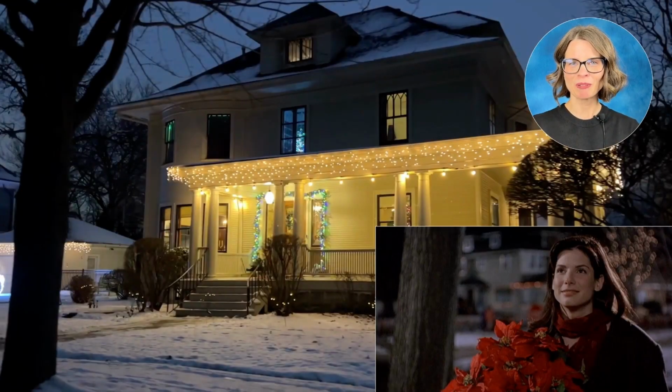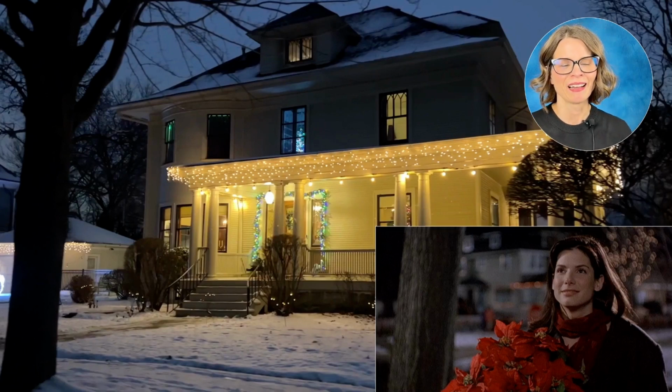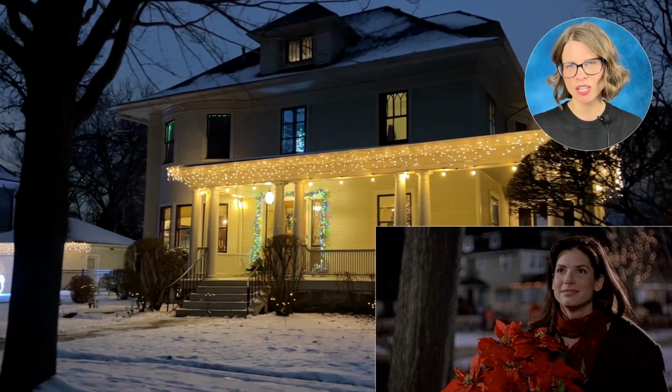It's a little bit more difficult to see at night, so again, with some movie magic and some editing software, let's check out this house in the daylight and perhaps talk a little bit more about the question, why do you think location scouts chose this particular house out of millions of houses in Chicago?